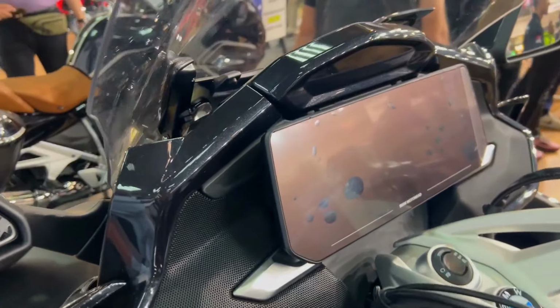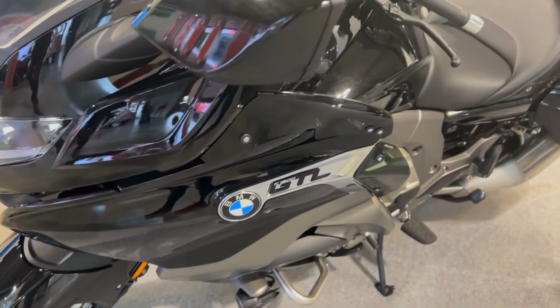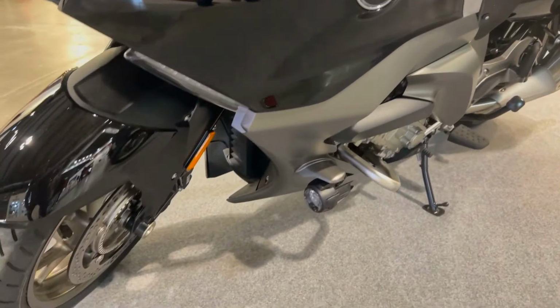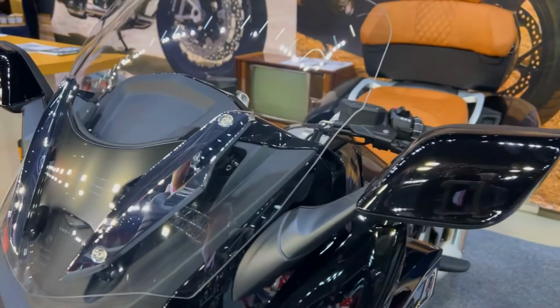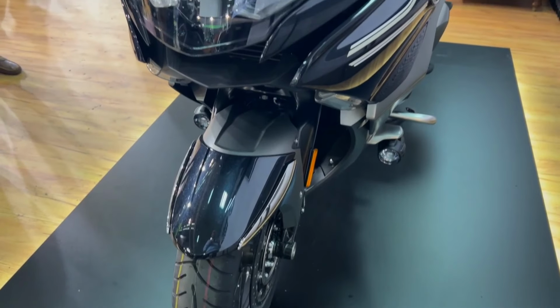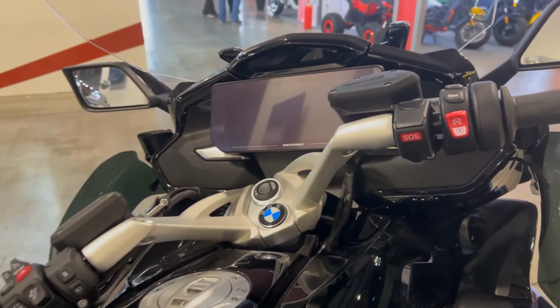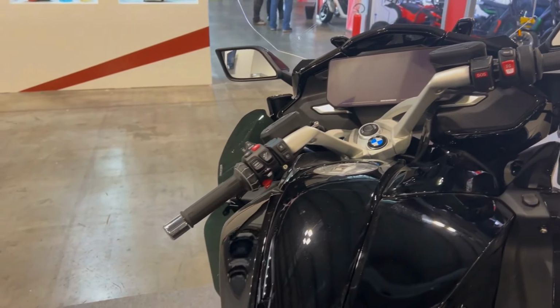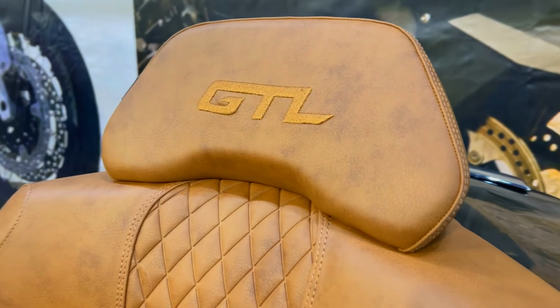The K1600 GTL has one 320mm rear disc brake with two-piston floating calipers and two 320mm front disc brakes with four-piston fixed calipers for stopping power. With its tilt angle optimization, BMW Motorrad Integral ABS Pro, part of the brake system, ensures safe and efficient braking under a variety of situations.